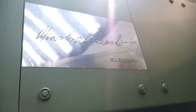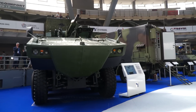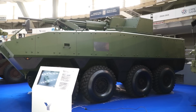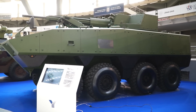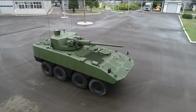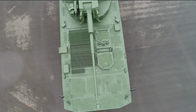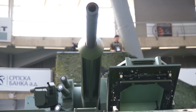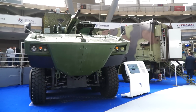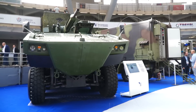The Lazanski is the latest generation of infantry fighting vehicle fully designed and developed by the Serbian defense industry. It is a new generation of armored combat vehicles, and it is one of the most protected combat vehicles in the world, with level 3 all around the vehicle, which offers ballistic protection against firing of small arms, 7.62mm machine gun. And the front of the vehicle offers STANAG level 4569 level 5 protection against the firing of 30mm ammunition.